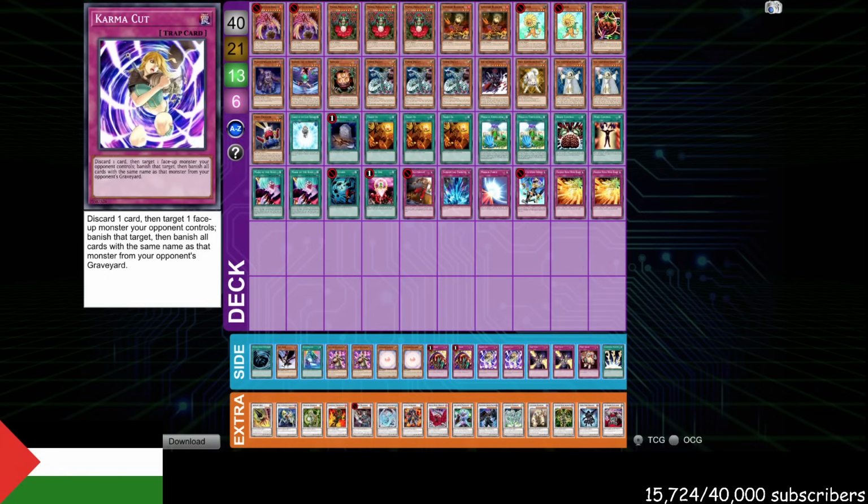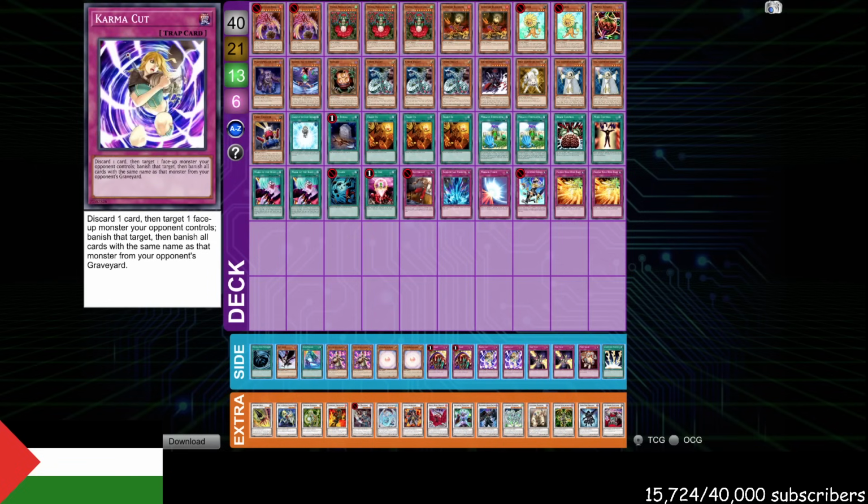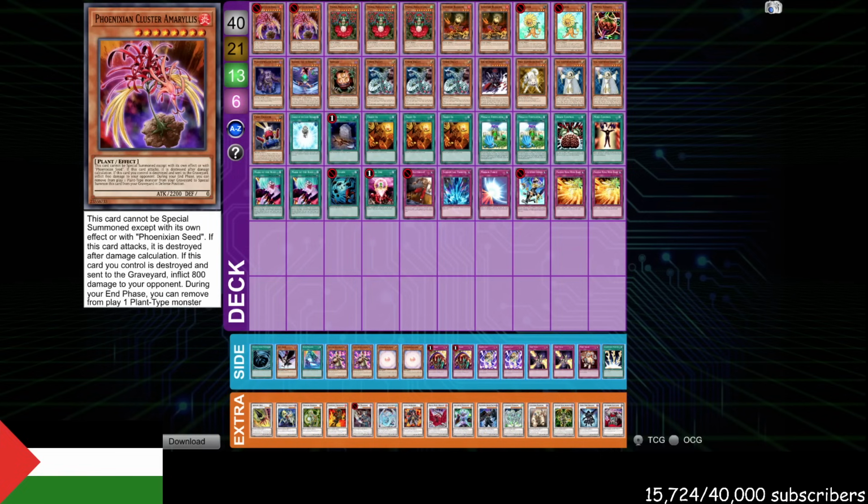So just another card I wanted to touch up on moving into 2025 as a card that I think is very overlooked and incredibly strong. One of the strongest tech cards, I'd say top 5 tech cards of 2024 that have proven their worth, Karma Cut is up there for me. Definitely. The rest of the sideboard is standard. Skill Drain's a good card, right? If you play Yu-Gi-Oh! in any era that Skill Drain is legal, it's a good card. But Karma Cut is pretty unique to Edison format. It's even good against this deck. Banish all copies of Amaryllis seems pretty strong.